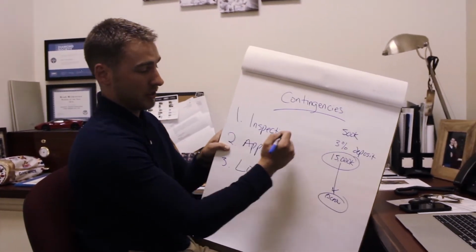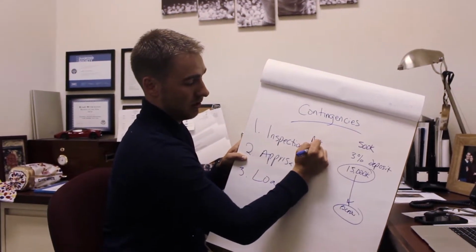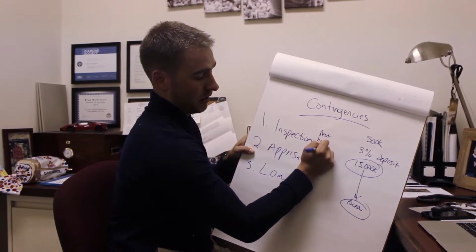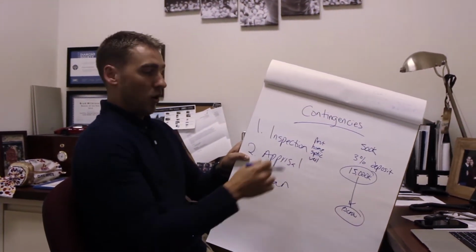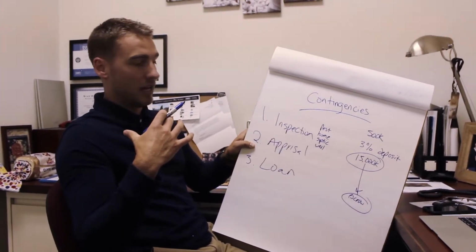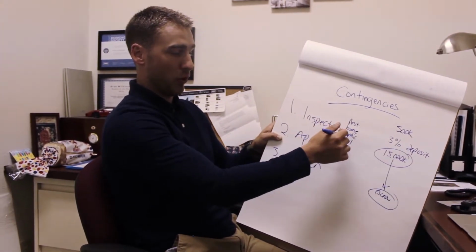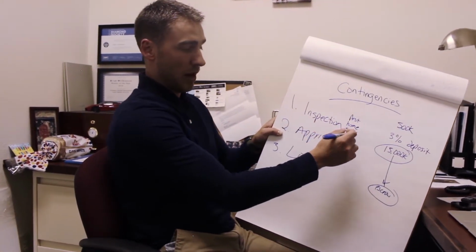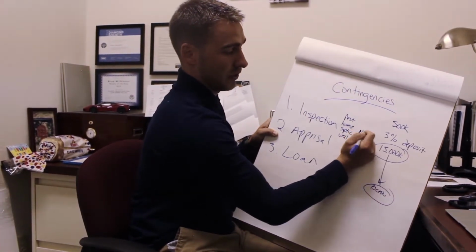So the first thing we're going to do is inspections. Generally, the types of inspections we're going to do are a pest inspection, a home inspection, and if it's a country property, a septic inspection and a well inspection as well. We're going to have professional inspectors come out and do an inspection on the property, giving their opinion on how these systems are working. If there's any issues with these properties, let's say the septic has a $6,500 leach field problem.